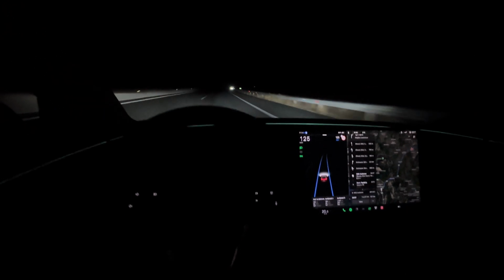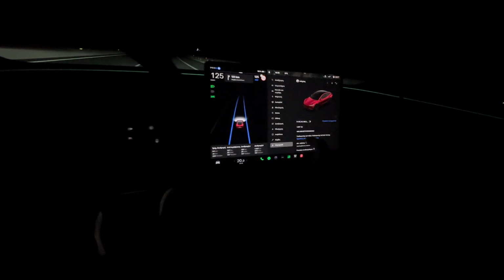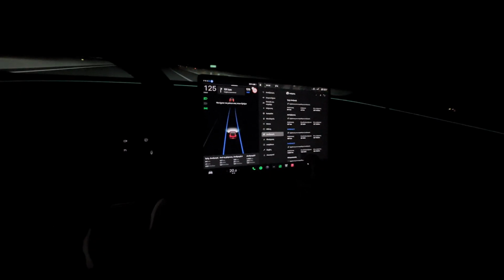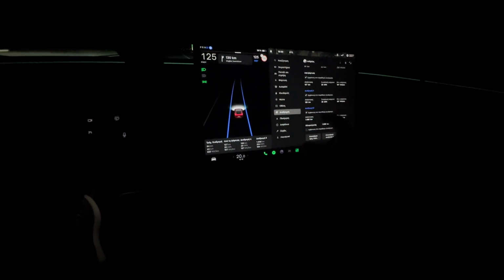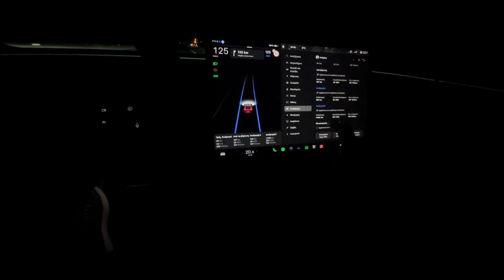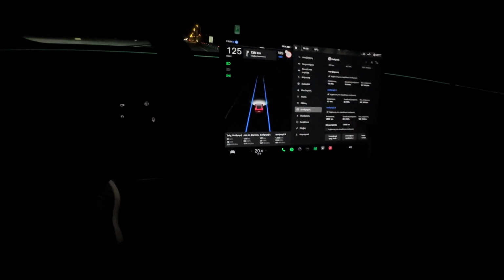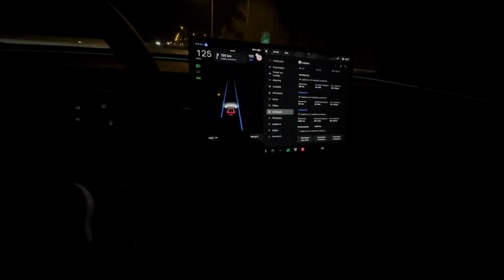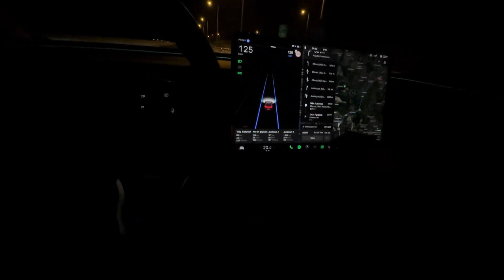So let's see something else about the menu. We have driven about 150 kilometers. This is the range until now, and the total consumption of 254 kilowatt hours. So I think it's pretty decent, with an average consumption of 159 watt hours per kilometer.